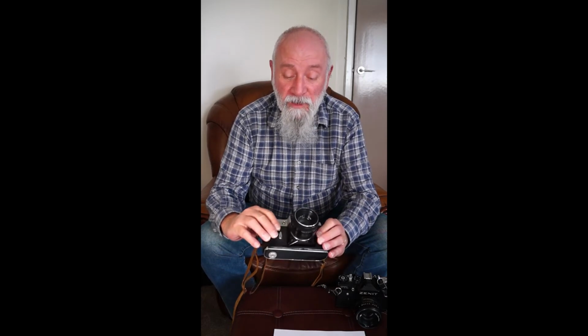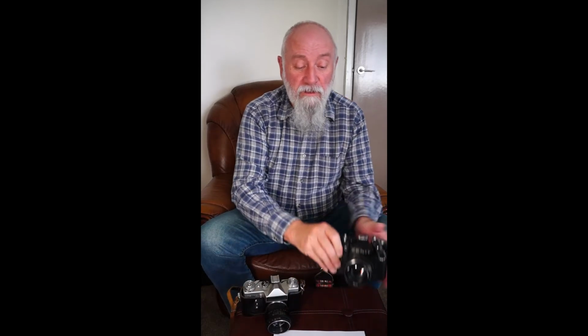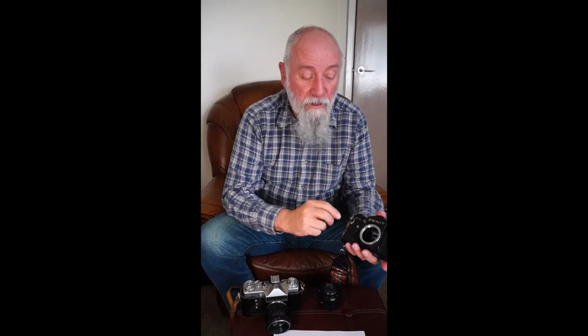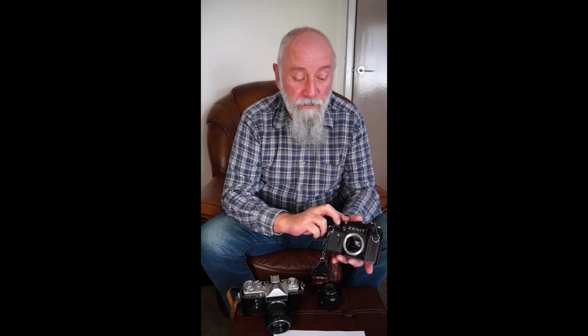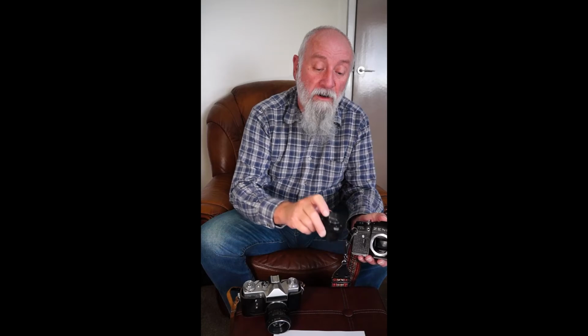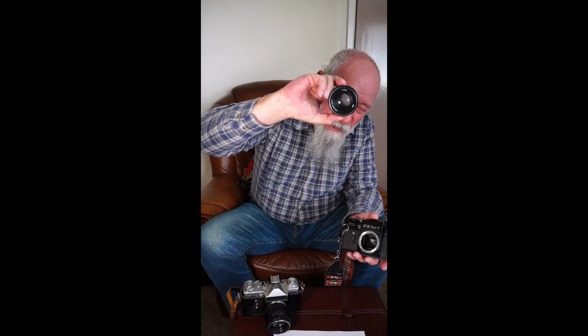The advantage of the Zenit EM over the Zenit E was that it had a little bar here, which when you're pressing the shutter, the bar moves forward and presses a pin on the lens, which closes down your aperture before the shot's taken.